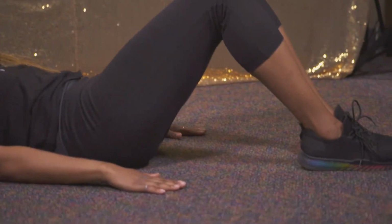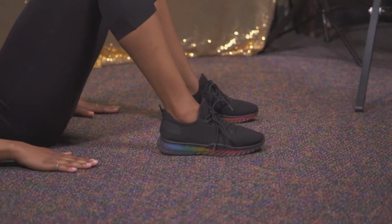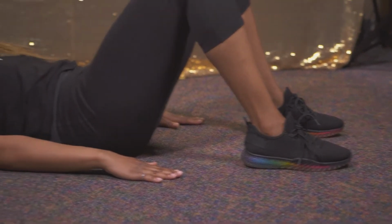Place your hands flat on the floor and place your feet about hip width apart. And when you're ready, we'll go ahead and lift straight up.